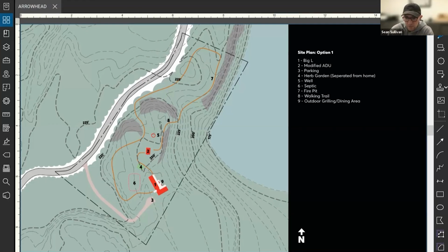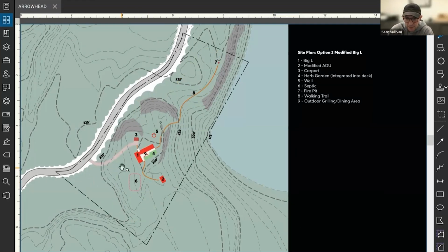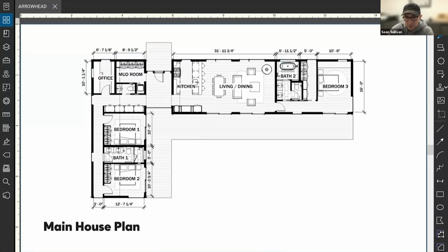So yeah, here's just a couple different strategies, how they tie together. So you'd come through, park at the carport, walk through to the big L, in which case the views are located, as we mentioned in the previous slide, in this easterly direction. And then maybe an ADU sort of tucked away in the distance, a little privacy, but still direct to the main house.